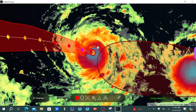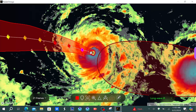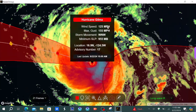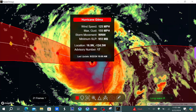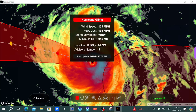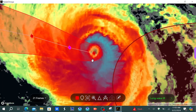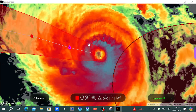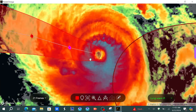So, first, taking a look at Hurricane Gilma. Hurricane Gilma has rapidly intensified to a Category 3 major hurricane last night, and taking a look at the latest information, Hurricane Gilma has 125 mile per hour winds, 155 mile per hour gusts moving to the west-northwest, and has a minimum central pressure of 955 millibars as of the 10 a.m. update. And Hurricane Gilma has a very impressive looking eye and a nice looking inner core, which looks like Gilma is still intensifying on the satellite imagery.